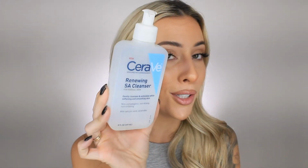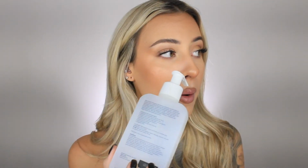So I did repurchase this one and I would absolutely recommend this facial cleanser, especially if you have the same type of skin that I do. I have large pores and blackheads all in my T-zone area, and I feel like this really helps me. I don't know if someone with super dry skin would like this, but if you have fairly normal or oily skin, you would probably enjoy this as well.